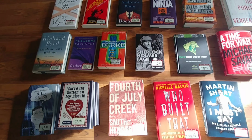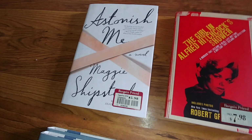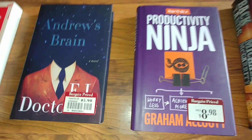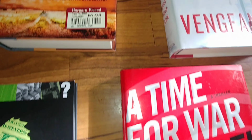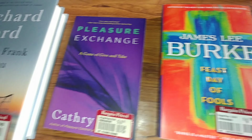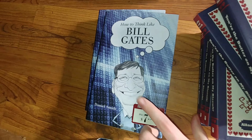Okay, so here's everything from the third box. I think there is a couple duplicates from the first and second box, but I still want to show everything that was in there. I think we already saw one of those. This one seems really interesting, The Grill and Alfred Hitchcock's Shower. And we have this one, and this one, and this one. This one, I know I had some of those in the other box, and a couple of these too, so there was two more of those. This one, and then the Pleasure Exchange was another duplicate, and then the Let Me Be Frank With You, I have two of those. How to Think Like Bill Gates, there's three of these.